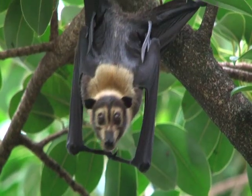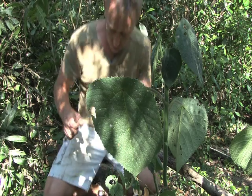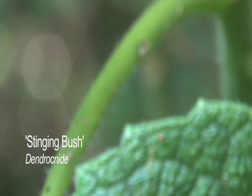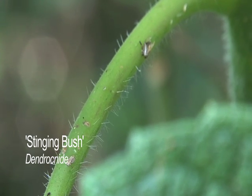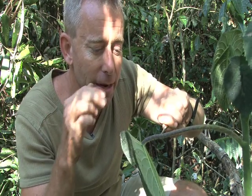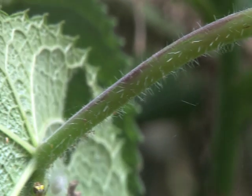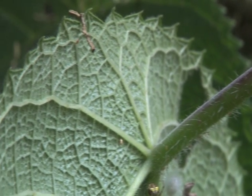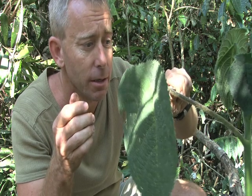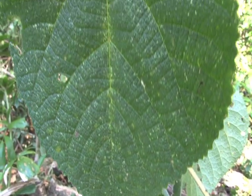But there's one plant here that combines both physical defence with poison. So this is the nastiest thing in the rainforest. It's the stinging bush, Dendrocnide, and this guy is covered in hairs, which are made of silica, like glass, and then inside those silica hairs, which are all over the stem and the leaves, there's poison. So the glass gets into your skin, which is bad enough, and then it releases the poison as well. If you try and scratch, it makes it even worse.